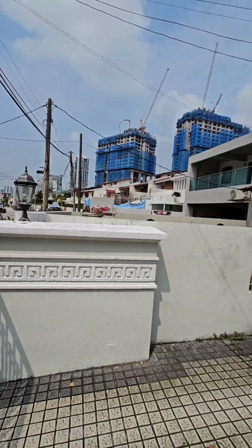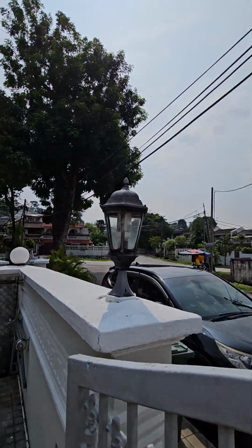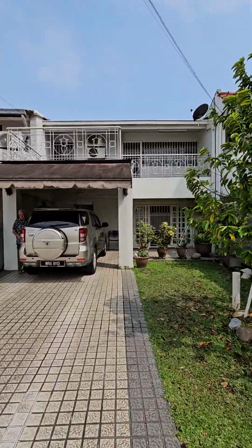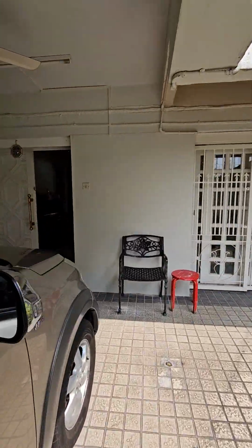We are looking at the 2.5-story house in Taman Seputeh. Just a quick pan of the neighborhood. Very, very long house. It's 117 feet length. We are now walking into the house now.